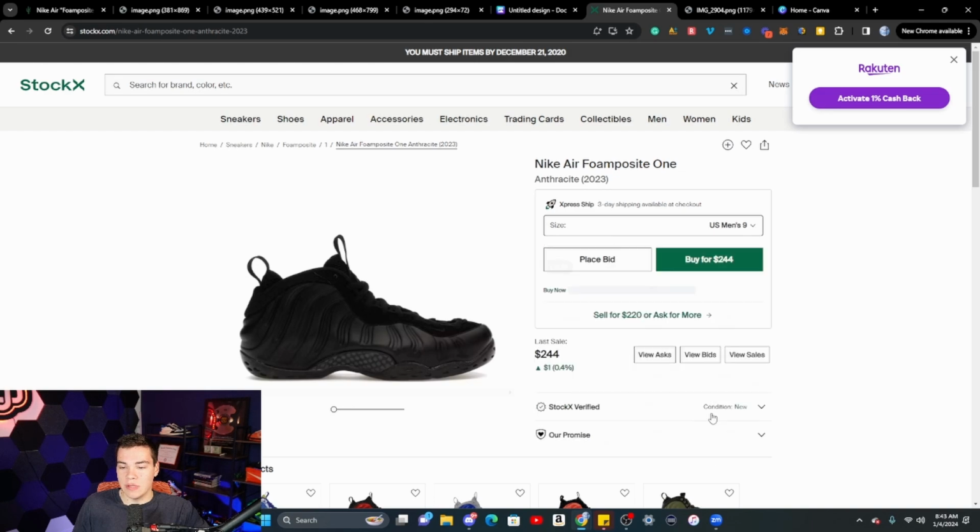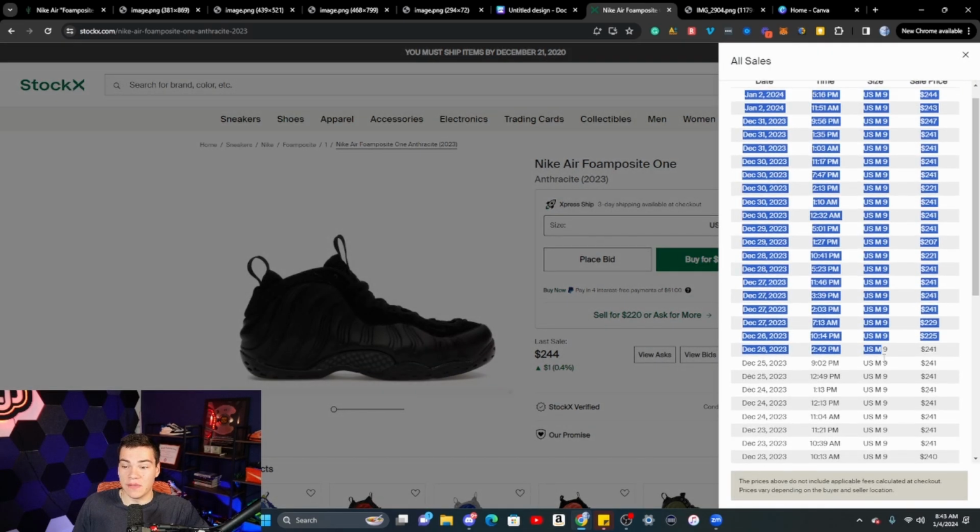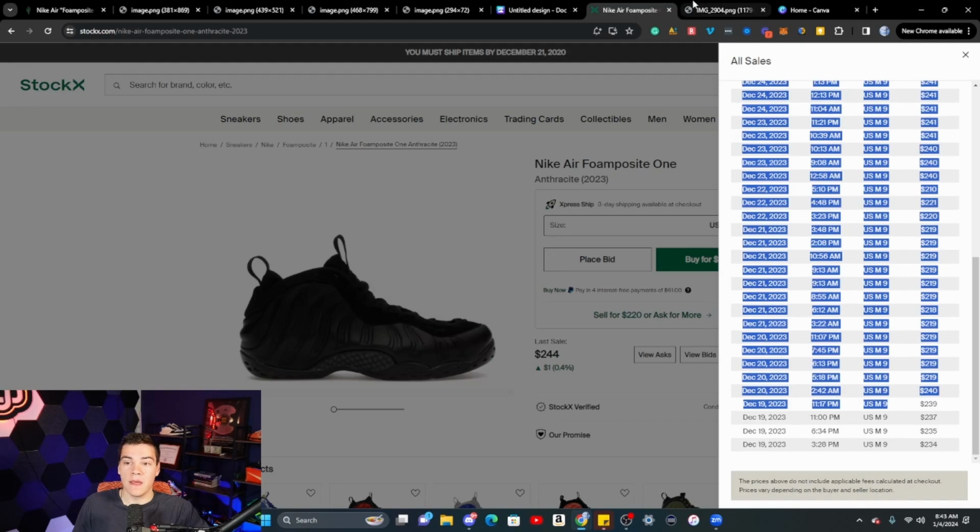If I go to 9 and 8.5, the sizes I got, you can see here there's a bid on 9 right now for $220, and it sells at $244. And if we check the sales volume, this is a very fast moving shoe. Check this out, right?